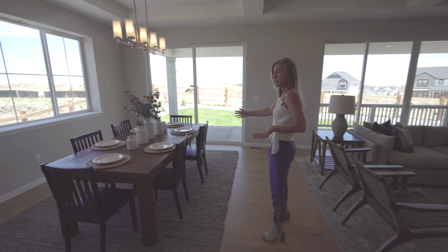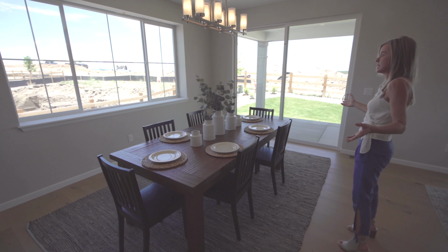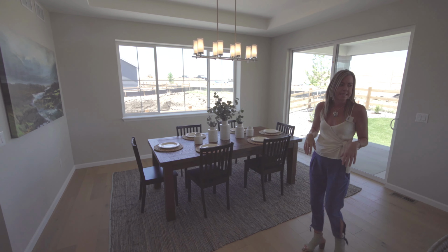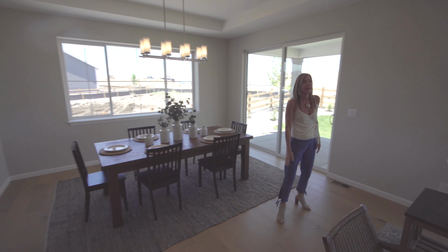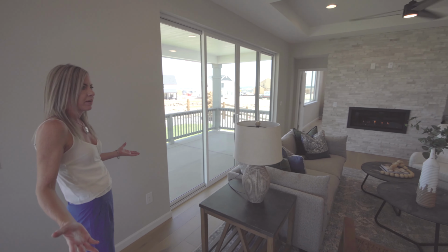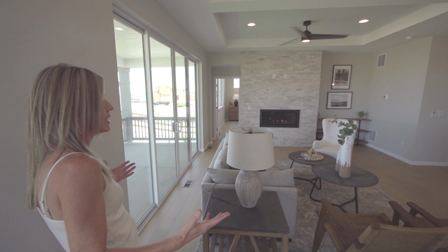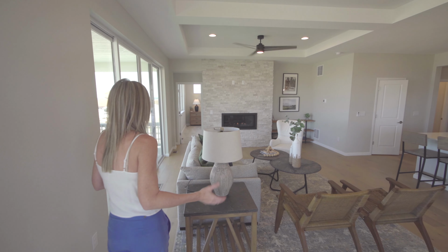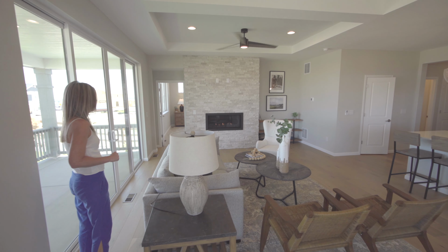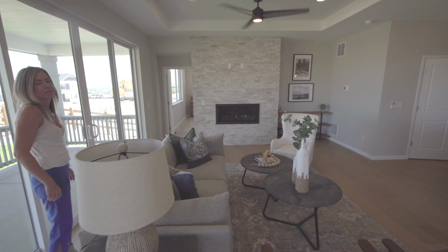All right, walking over this way. We're into the dining space. As you can see, it's a nice size dining space with lots of windows, making it really nice, light and bright. Turning around, nice size great room. I love all the openness in here and how bright it feels. In this one, they did put in that really great fireplace, which is the centerpiece of the room.